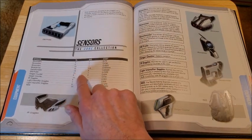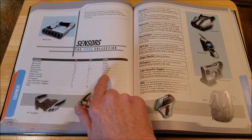An EM probe, it's Tech Level 10, 1 kilogram, 1,000 credits.